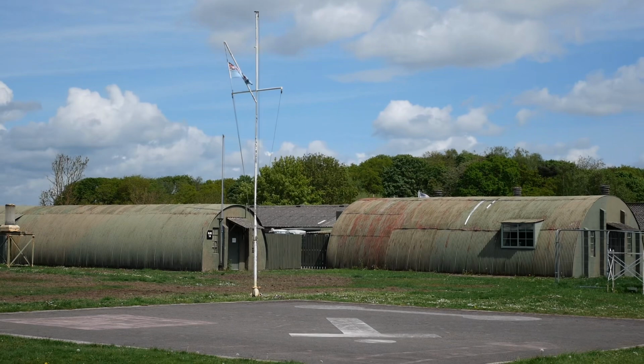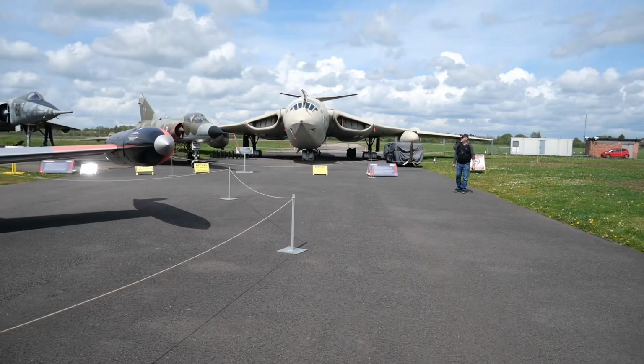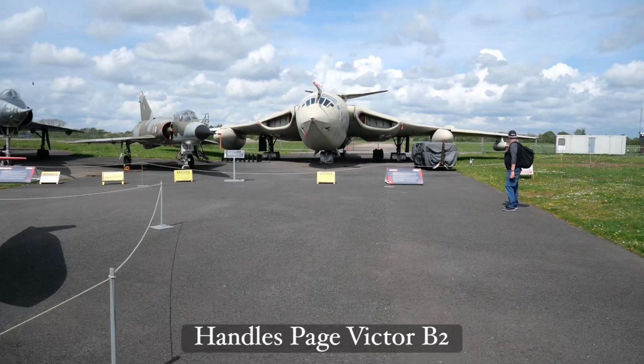Now we're heading back towards these aircraft. These aircraft are live aircraft. They're actually taxiable. They do taxi demonstrations of these aircraft here, so as you can see on the signs, they are live aircraft, they're fueled up.